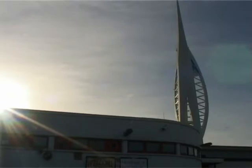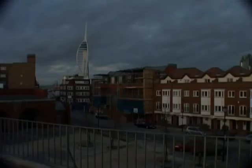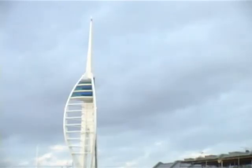Now today we're looking at something big, handsome and 170 metres high. No, not me, it's the Spinnaker Tower. Just behind me there, Hayling Island and the city of Portsmouth.